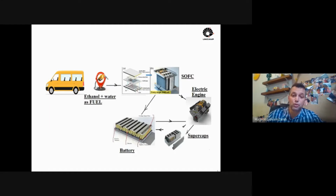The specific solution is a project where we use a fuel cell to convert ethanol into electricity, and then this electricity moves the electric motor. The truth is that this kind of system, the third generation of fuel cells, is not fast enough to warm up. So there is a need for a hybrid system where a battery and a supercapacitor power the motor while the fuel cell is warming up. The main point is that this solution is not going to be developed anywhere else but here. I'm going to tell more about this very soon.